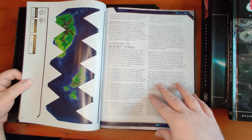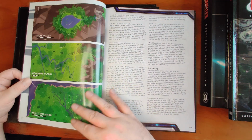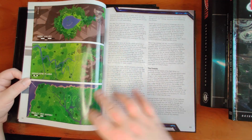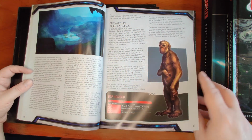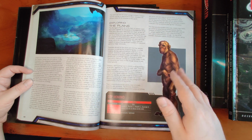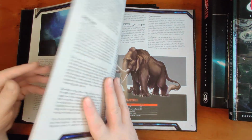Ooh, and a nice planet map on Planet 3. I love that. Salvaging reactors. There's lake cities. Ooh, and some more detailed maps. That's nice. Really big marsh. Exploring the plains. Oh, there's some hominids. Primitive omnivore hominids there. So that's cool. I like that, it really feels like they've added a lot of variety here.